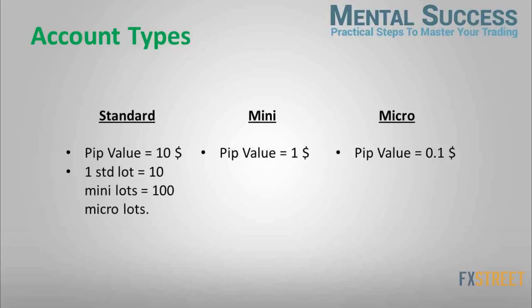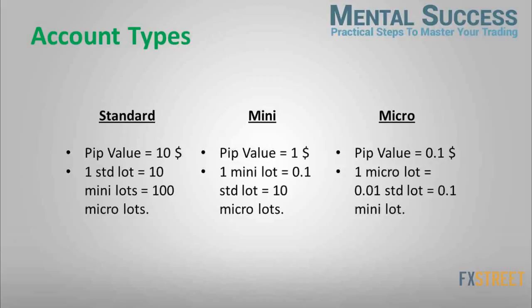From a standard account point of view, one standard lot would equal 10 mini lots, and one standard lot would equal 100 micro lots. From a mini account point of view, one mini lot would equal 0.1 standard lot, and it would equal 10 micro lots. And from a micro account perspective, one micro lot would equal 0.01 standard lot and 0.1 mini lot.